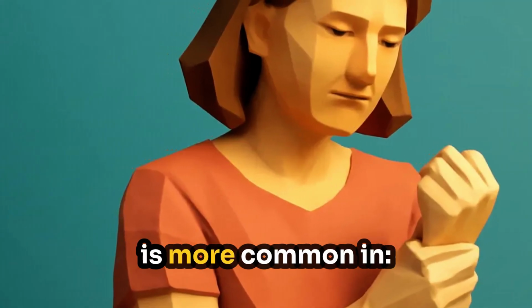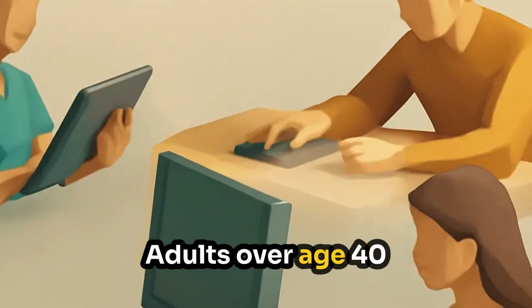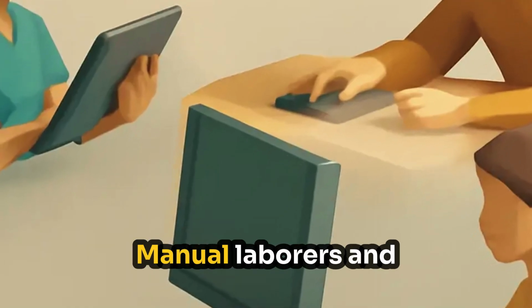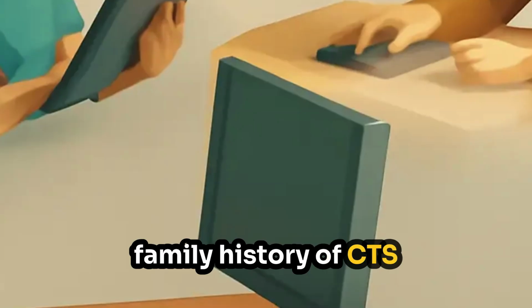Carpal tunnel syndrome is more common in women, especially during pregnancy. Adults over age 40. People with diabetes, thyroid disease, or arthritis. Manual laborers and repetitive hand users, individuals with a family history of CTS.